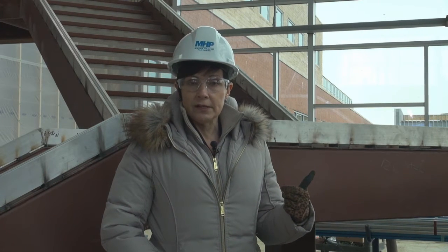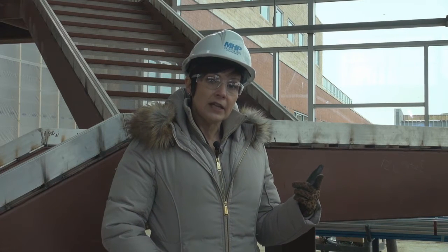Today we have about 3 different things I'm going to tell you about. Number 1 is what you can expect to see when you come to the new MHP Medical Center for an outpatient visit. Number 2, we'll talk a little bit about some of the systems like the HVAC and the elevators. Number 3, we'll go up to the 3rd floor, the inpatient unit, and see how that's taking shape. We also have a few miscellaneous items that we'll show you that are just kind of fun to know about.